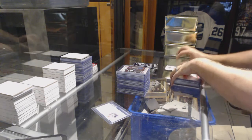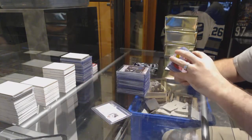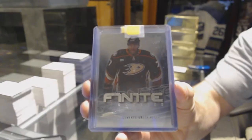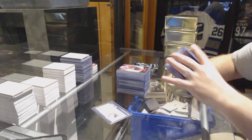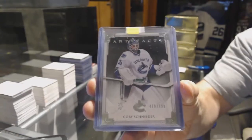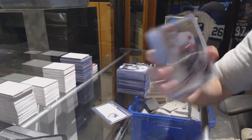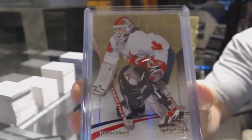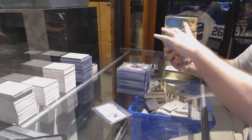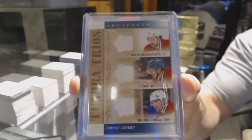We've got number to 49, Danny Briere for the Philadelphia Flyers. For the Anaheim Ducks, to 249, Finite Rookie of Devante Smith-Pelly. For the Vancouver Canucks, goalie insert to 999, Cory Schneider. We've got Ed Belfour for the Chicago Blackhawks, Team Canada. We've got a triple jersey of Desharnais, Briere, and Gionta for the Montreal Canadiens.